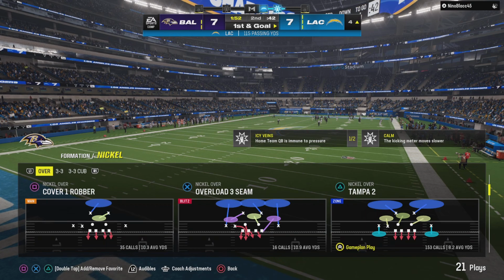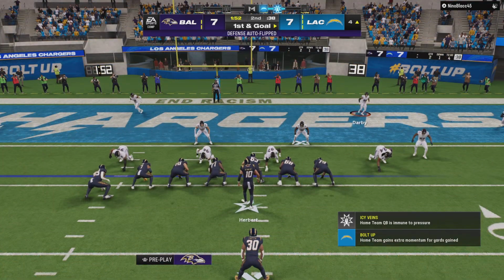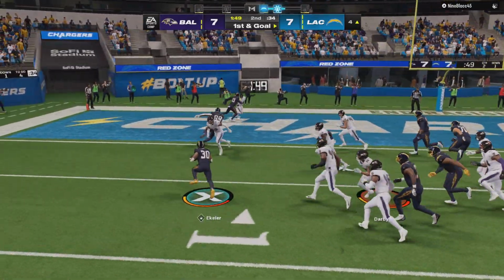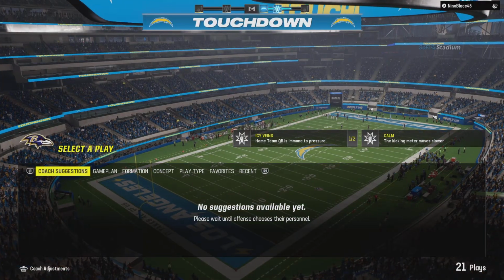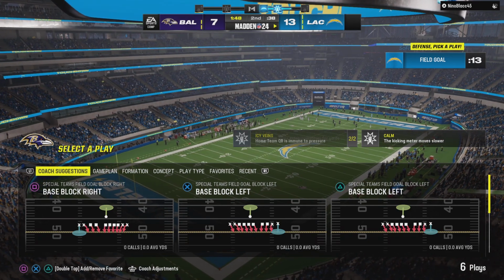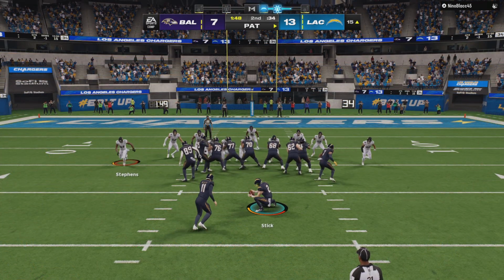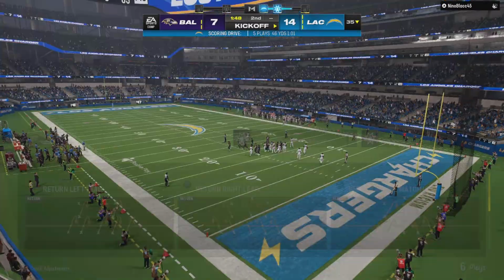Now the Ravens going to use one of their timeouts. It's just their first, so they'll have 2 remaining here before we get to halftime. Eckler. Touchdown, Chargers. Extra point try now from Dicker. And he's got it. It's now a 14-7 ball game.